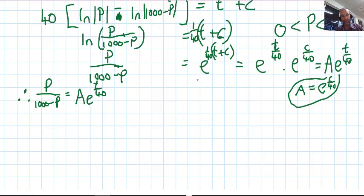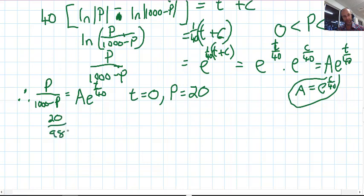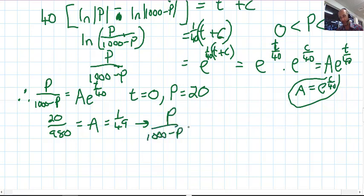So we use some of the provided information. When t equals 0, p equals 20, the initial values. So if we put that in, we get 20 over 980, that'll equal a. So a equals 1 on 49. Okay, and so we can update that. So we've got p over 1,000 minus p equals 1/49th e to the t over 40.